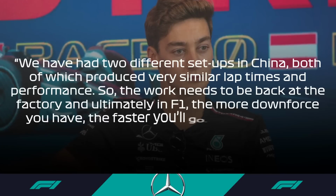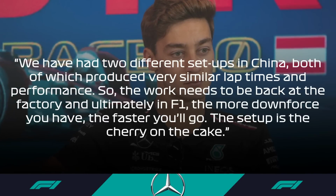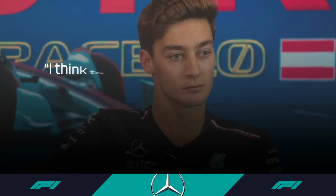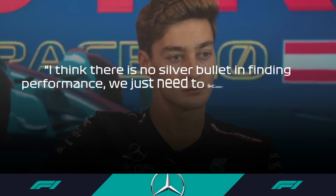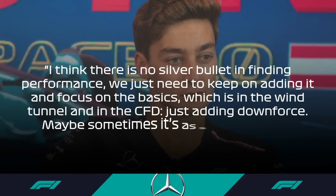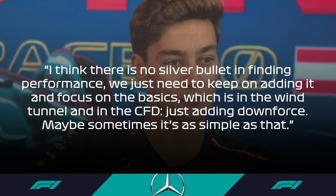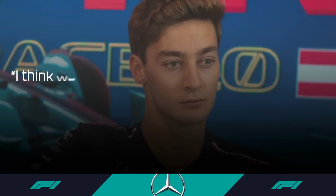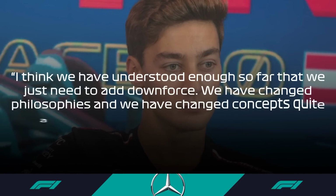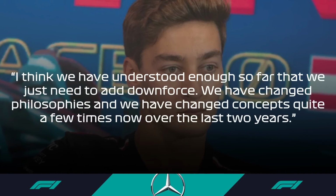So the work needs to be back at the factory and ultimately in F1. The more downforce you have, the faster you'll go. The setup is the cherry on the cake. I think there is no silver bullet in finding performance. We just need to keep on adding it and focus on the basics, which is in the wind tunnel and in the CFD, just adding downforce. Maybe sometimes it's as simple as that. I think we have understood enough so far that we just need to add downforce. We have changed philosophies and we have changed concepts quite a few times now over the last 2 years.